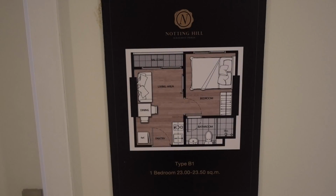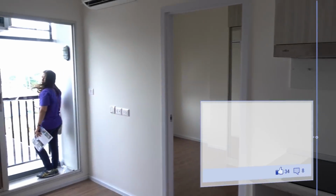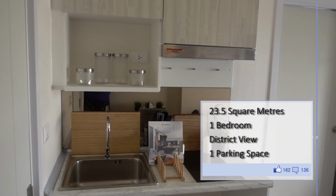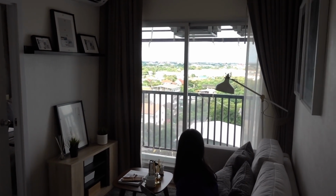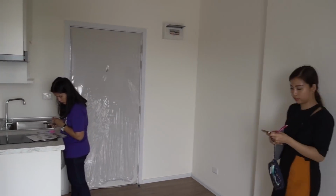The first condo that we walk around is actually the smallest on offer at 23.5 square metres. It has 1 bedroom and 1 parking space. We've been very fortunate in that we've been able to show you a vacant condo and also the display version.